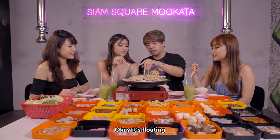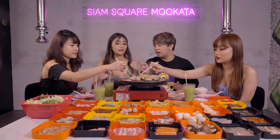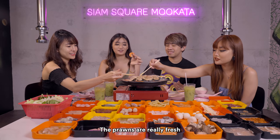For like cheese tofu and fish ball, as long as it floats, you know you're done. Okay, it's floating. Let me peel the prawns for you, okay? Aww. You know how to tell when a prawn is fresh? I know. The shell comes off really well. The shell actually comes off really easily, and that's when you know the prawns are really fresh.